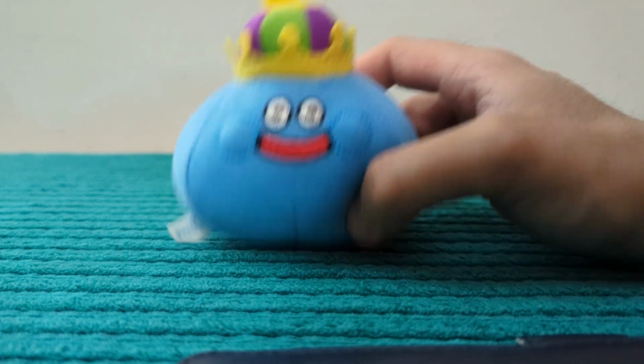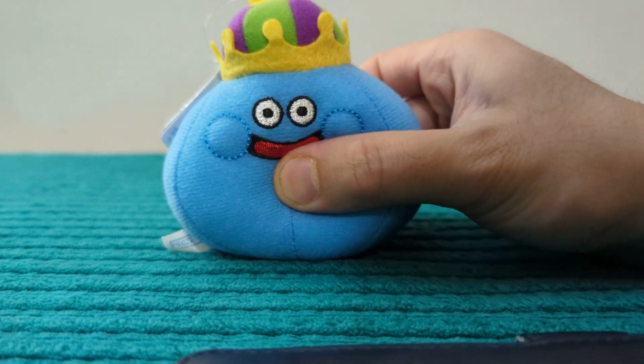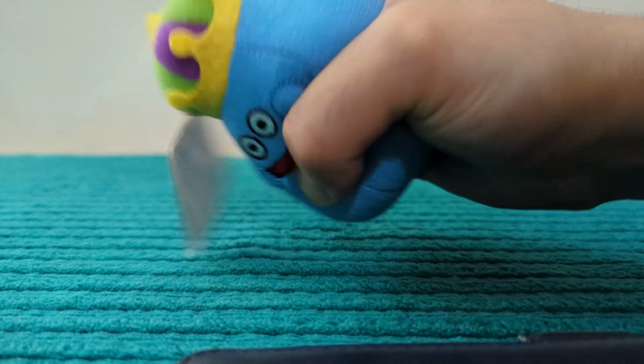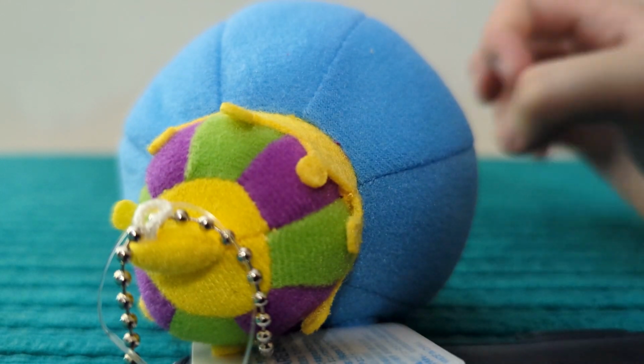I actually don't know if it's actually called Slime King. But yeah, it's pretty good quality. I can squish this. This could be used as a really nice stress ball if need be. Pretty cute too. Number one.